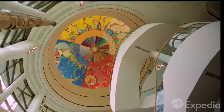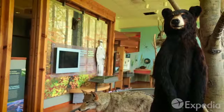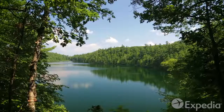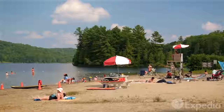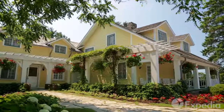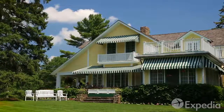Not far from the museum is the start of the huge conservation area called Gatineau Park. After some close encounters in the visitor center, hike to picturesque lakes and enjoy a few hours on the beach. Before you leave the park, have lunch in the tea room of the Mackenzie King Estate, the historic summer retreat of Canada's longest-serving Prime Minister.